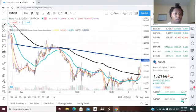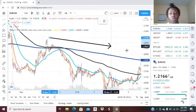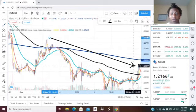What is the market doing? Let's draw an arrow. The market is going absolutely down. So the market is going down in a downtrend. We're going to look for nothing but sales, right?